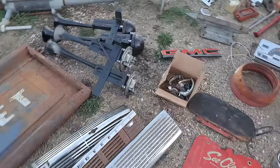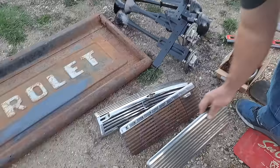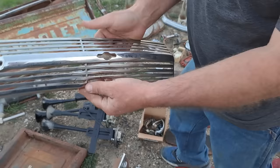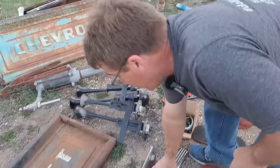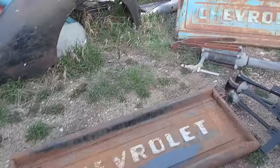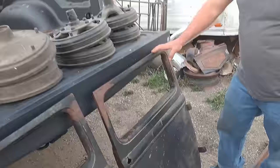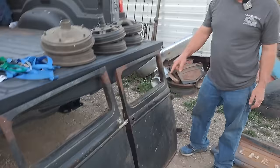Got the glove box door and the dash trim. This is a reproduction for a 40 Ford pickup. But it's got a little crack right there and there, but still pretty good because they're expensive to buy new. We got these tailgates, like 55 to 60s style. We'll show you what's on the back of the truck here. These are Model A coupe 30-31 pair of doors. They've been chopped down a few inches, but they're pretty good doors otherwise.